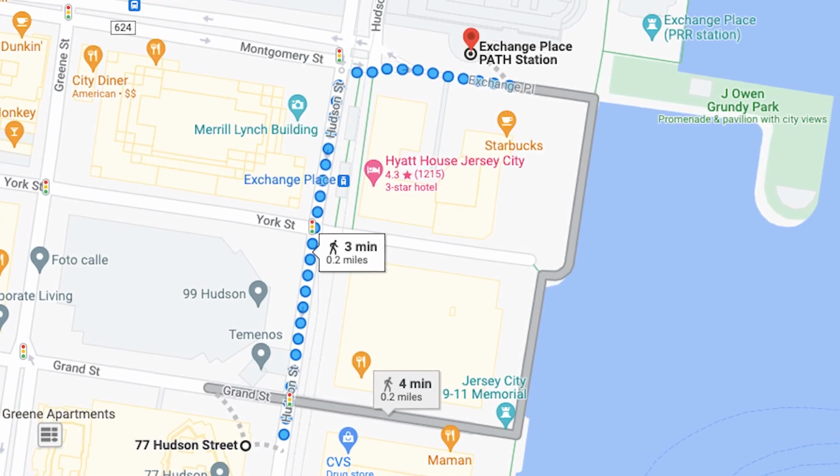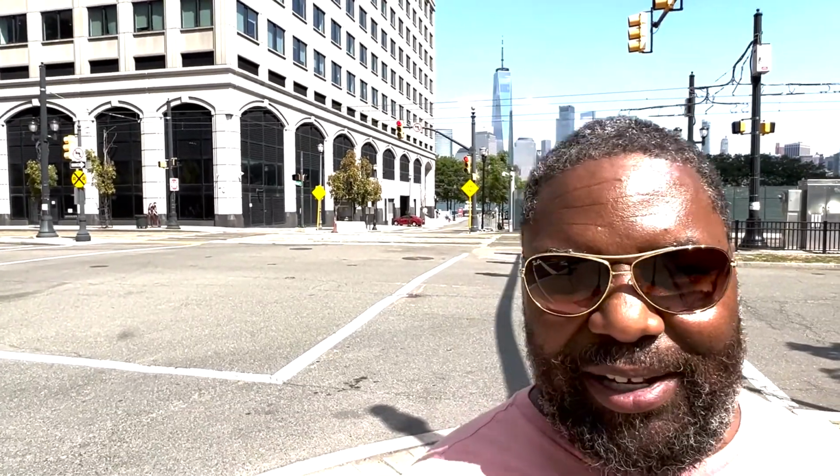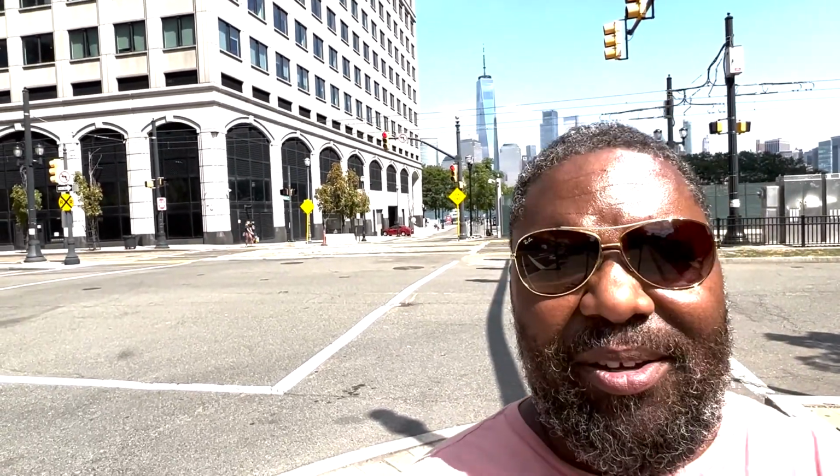Whether you want to get over to World Trade, that World Trade trip is really 10 to 15 minutes. Midtown's a little different. You would take the Exchange path into Jersey City down to either Grove or Journal Square, and then get an exchange to a different train that would get you to Midtown Manhattan.